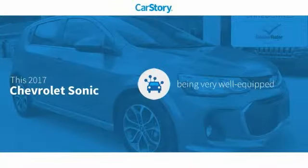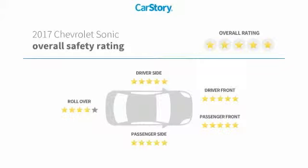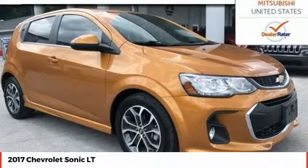Car Story research indicates this vehicle as being well equipped with popular features. Features also include satellite radio, rear view camera, OnStar communication system, MP3, hands-free Bluetooth integration. With these ratings, stop by and take a look at the 2017 Sonic.